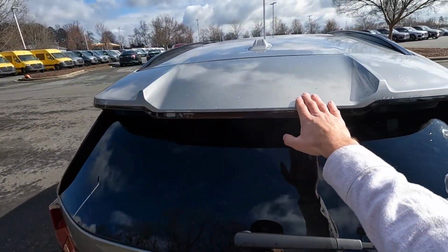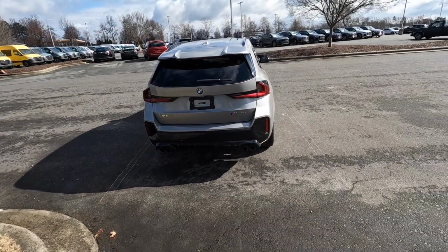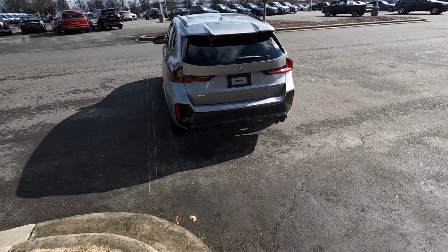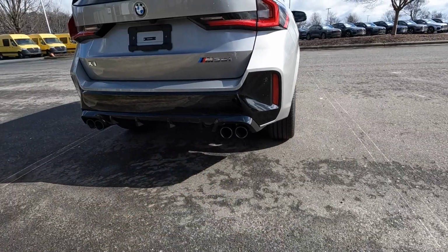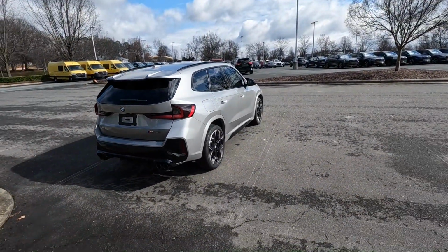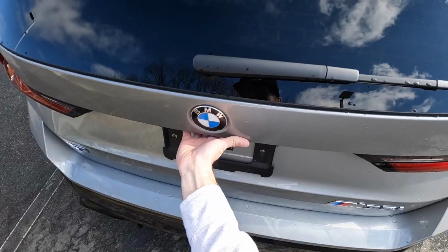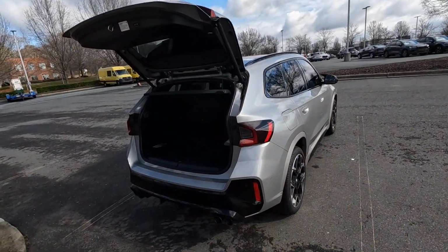Now, it also has the body colored spoiler with the third brake light and the wiper blade, dark housings for those LED taillights. There's a backup camera, all the sensors, and then the quad tip dual exhaust with the fins in that lower diffuser to really give it that sporty characteristic. Now, you can also remote start this too if you'd like to. This can tow around 4,000 pounds. And then by using the electronic button up underneath, we can open up the power liftgate.